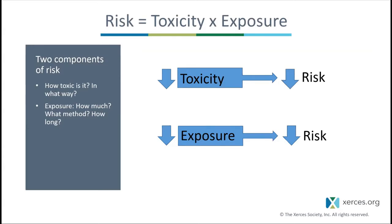A highly toxic pesticide that a pollinator is exposed to just a little bit might be less risky than a less toxic pesticide that a pollinator would be constantly exposed to. And so this helps us start to think about how we might reduce risk to pollinators. It might mean choosing a different, less toxic pesticide to use for managing a specific pest, or it might mean figuring out ways to protect habitat from exposure.